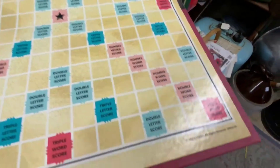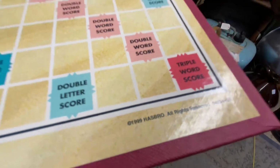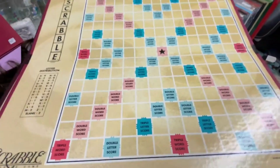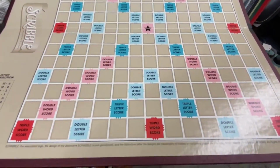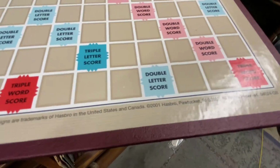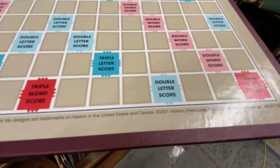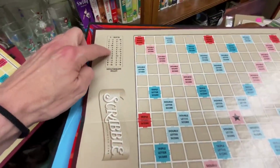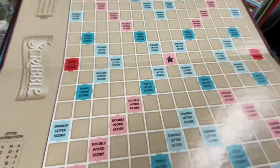It is also about the same size, but this one is 1999. So 1 year later, we did this move. Then we got a lot more information on the side, including a full address. This one's from 2001, and it has a letter distribution on this side and on the other side, so people don't have to read upside down.